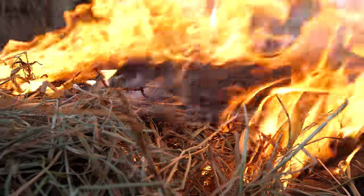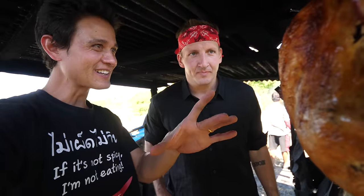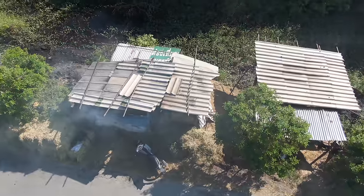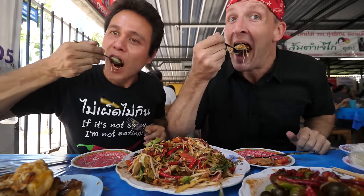Our cooking tools. Hopefully we don't turn into the chickens. We're both kind of red in the face. Yeah. All right, man. The moment of truth. What is amazing to me is how perfectly golden that skin is. Okay, we're moving on now to the green papaya salad. Look at all these chilies. It's almost unbearable pain, man. Wipe my tears.